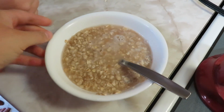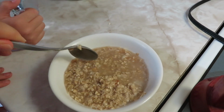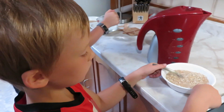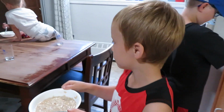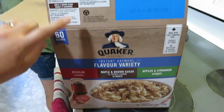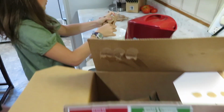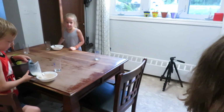For the older kids, they usually need 2 packs of oatmeal to have a good sized bowl of oatmeal. And so, Simeon, tell me what our rule is when you have 2 packs of oatmeal. You have to have a regular. Right. So if they're having 2, they can have one of the special packets, but they have to have one regular. No, but I only want one packet. You only want one? Okay.